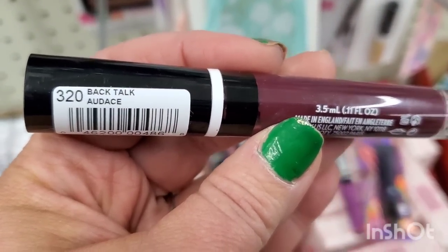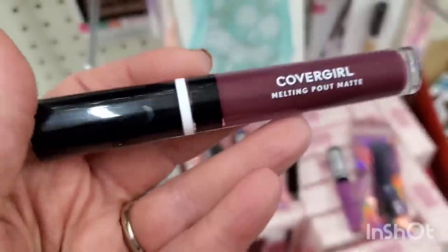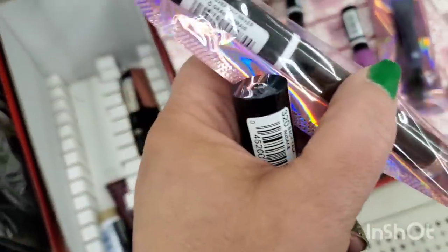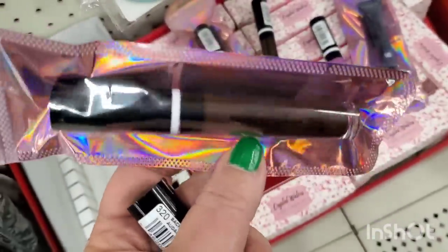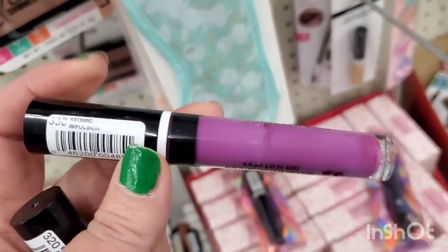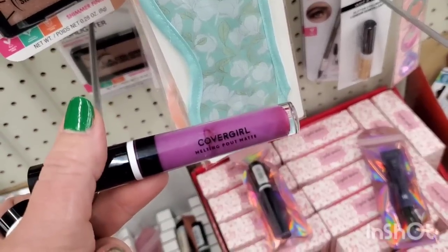They also have Back Talk number 320, and that's the color here. Ooh, it's a matte. It's really pretty, actually. Some of them are in packages. Some of them are not in packages. This color is called Never Say Never, and it's like a dark chocolate brown. And then we have number 330, Seismic Implosion. That's quite a name for this lavender lipstick color.